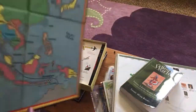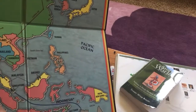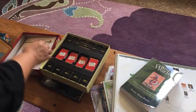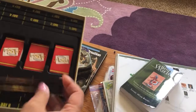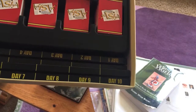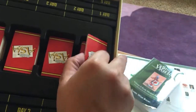And then they have connections. China Air would fly this way, China Railroad. And then you have, let's see, lots of cards, and you have these trays. So days 1 through 5, and then days 6 through 10. Now, if I've got younger players or not very much time, we're just going to do days 1 through 5. Okay, so that just makes the whole game half as long.